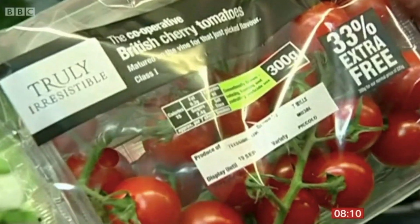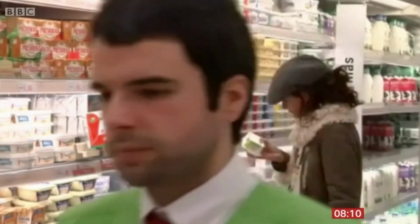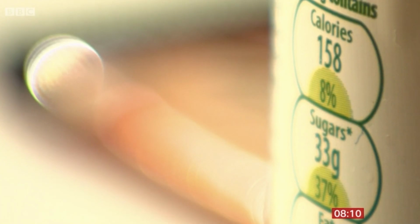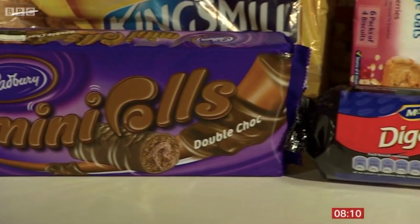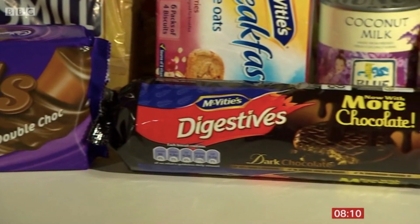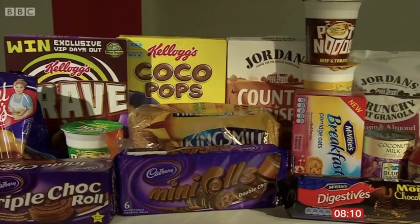This research is limited by a shortage of studies that look at how people would change their habits in real life. But even small reductions in the calories we consume can make a big impact across the whole population. And experts say this is a simple, cheap measure that could make a real difference to the obesity crisis. Dominic Hughes, BBC News.